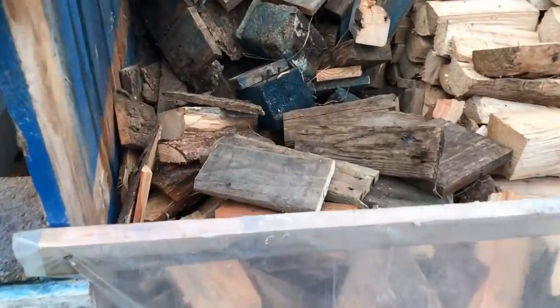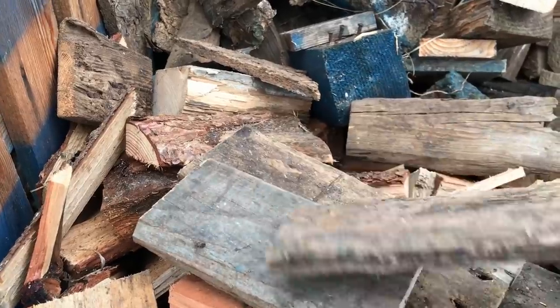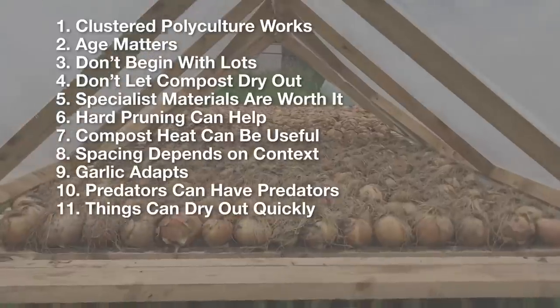And I was surprised how quickly even the soaking wet pieces of wood dried in the moderate amounts of sun and abundance of wind that we get here in Ireland. And I think this drying ability can be quite useful in other tasks in the gardens.